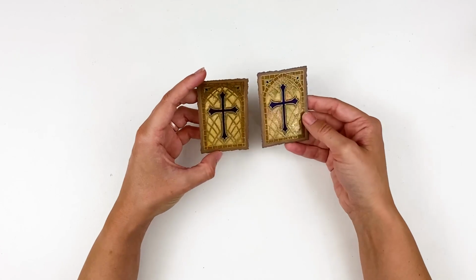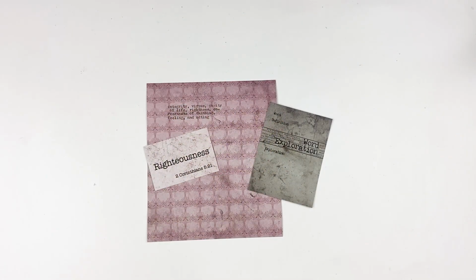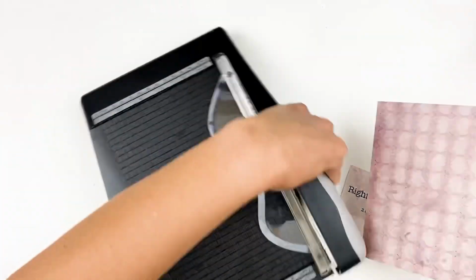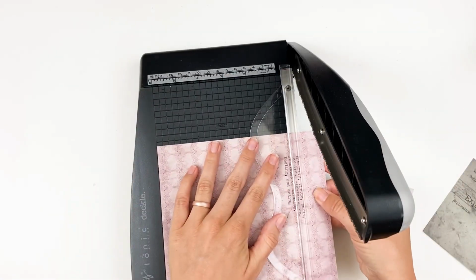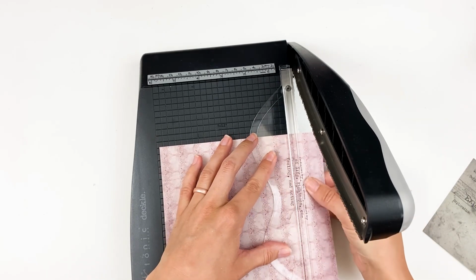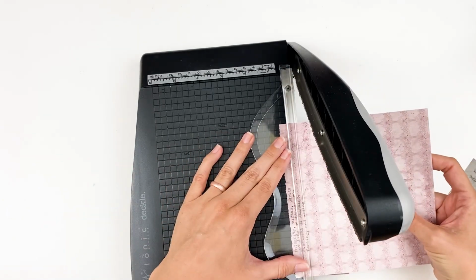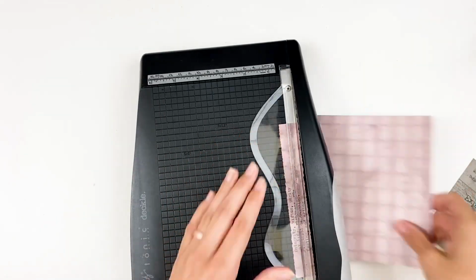Now on the left-hand side, I used just regular cheap cardstock. On the right-hand side, I'd used nice quality cardstock from Tim Holtz. Highly recommend that. That is what I will link down below because it is so much better than the cheapy stuff. The cheapy stuff has its place, like when it's going through my typewriter or things like that, but for creating ephemera pieces, that thicker cardstock is much better.